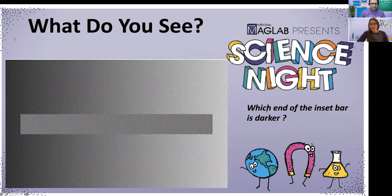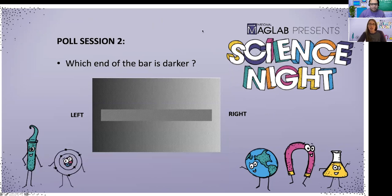Okay. All right. So I have another question for you. Which end of this bar is darker? Since I always have trouble with left and right, I just labeled the ends for everybody to figure out which end is darker, the left-hand side or the right-hand side.